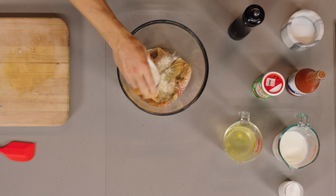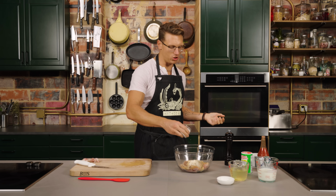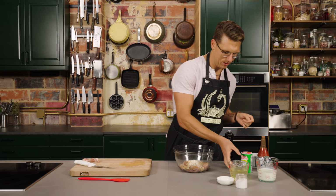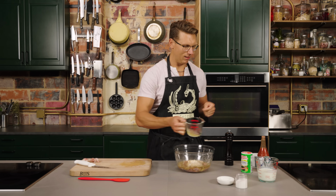We got thyme, we got onion, we got garlic, we got a little bit of white pepper, and then I'm also gonna add some MSG. MSG makes chicken taste more like chicken, despite the fact that MSG was synthesized from seaweed. Seaweed! There she goes. We're gonna add some pickle juice in here. Not gonna add all of it, I'm gonna save it.